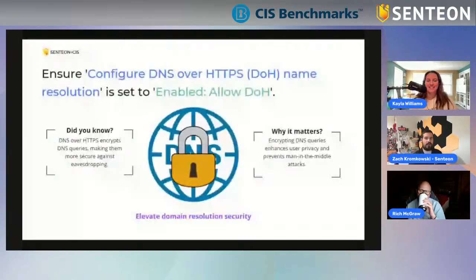Configure DNS over HTTPS, or DoH, name resolution, and CIS is recommending to make sure you allow DoH. Could you just tell us what this is?